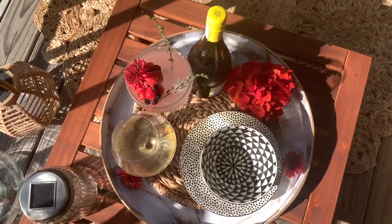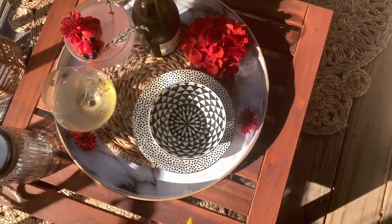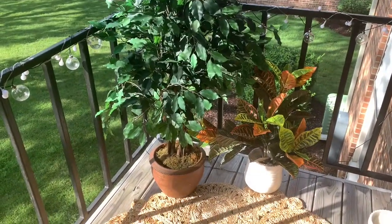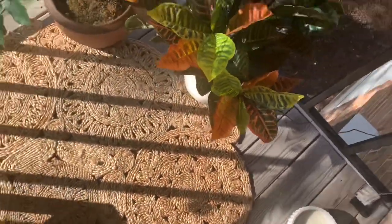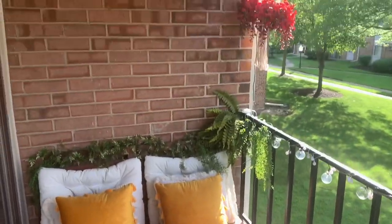It looked way better the other day when I took pictures of it. Obviously, there's nothing in the bowl. Use your imagination, food goes there. I have these little fake plants in the corner. And then obviously the rugs that you guys saw. Hopefully I can show you guys what it looks like at night. Hopefully I remember.